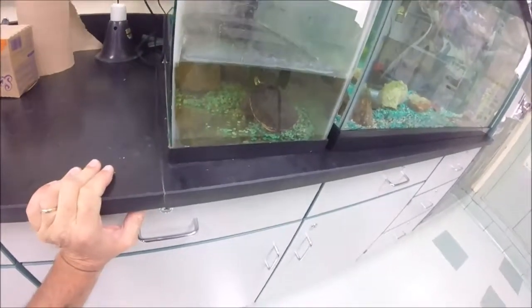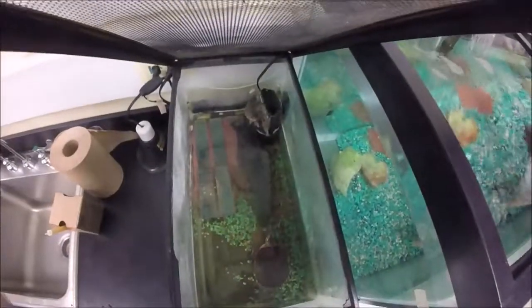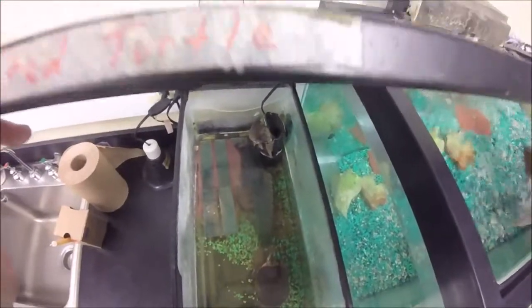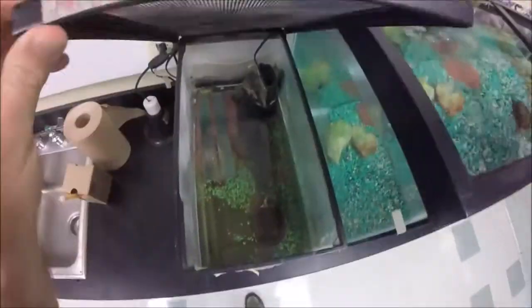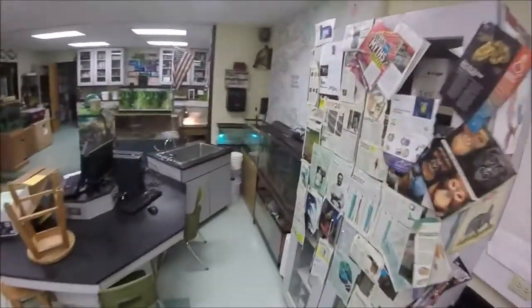His name is Squirt because when he came to us, he was only about that big, just a little squirt. And he loves to eat earthworms. We also feed him aquatic turtle food, and at the moment his aquarium needs to be cleaned out, and that's something else that we do in zoology club that you're welcome to participate in. Ooh, that was a good shot.